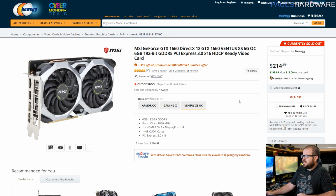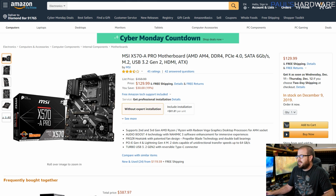I was looking for some good NVIDIA deals, and this was the best one I could find on their mid-range cards in the $200 range, the GTX 1660, but unfortunately this one has gone out of stock. I'll leave this linked for now, and hopefully maybe it will come back in stock, but basically this is $215. There's a $15 rebate card, and then there's $15 more off with this promo code listed right here. But unfortunately that was a good deal because it's already sold out. That's so sad.